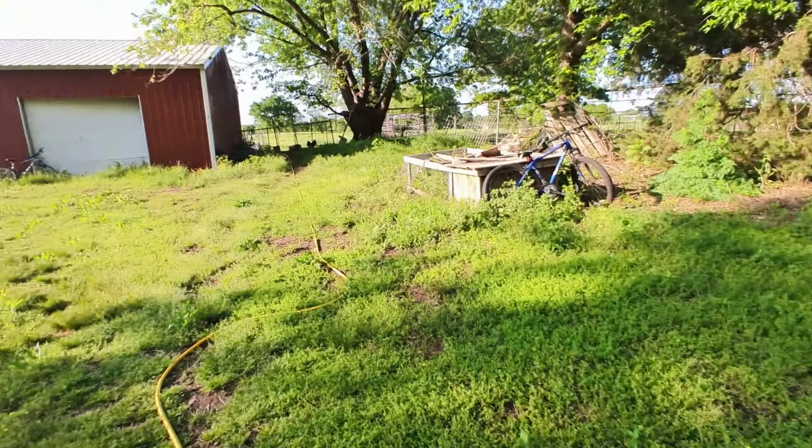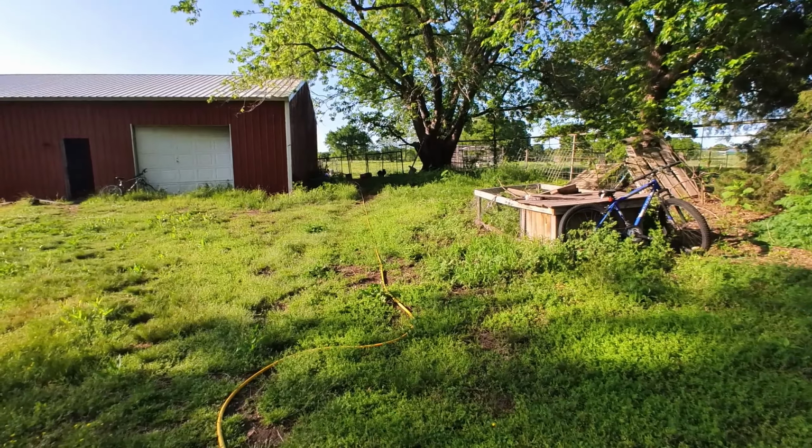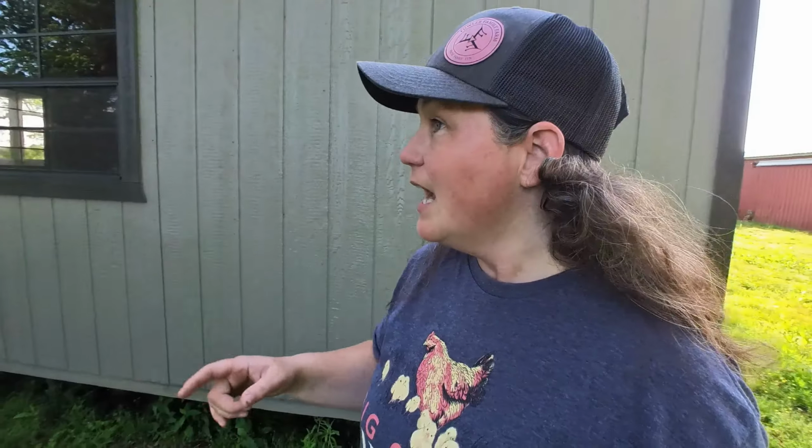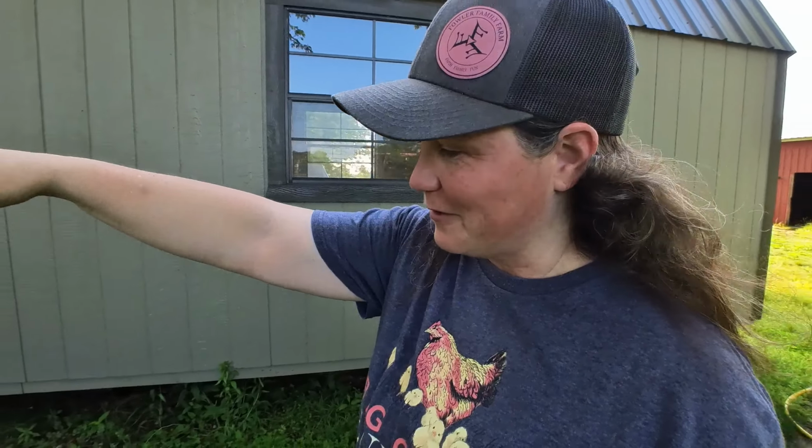I had the gator on the other side of that fence with the buckets in the back. I would fill up the buckets with water and then come up here and turn it off real fast, get in the gator, drive over there, dump them, come back here, turn the water on, back and forth, back and forth. That was the part I hated most.